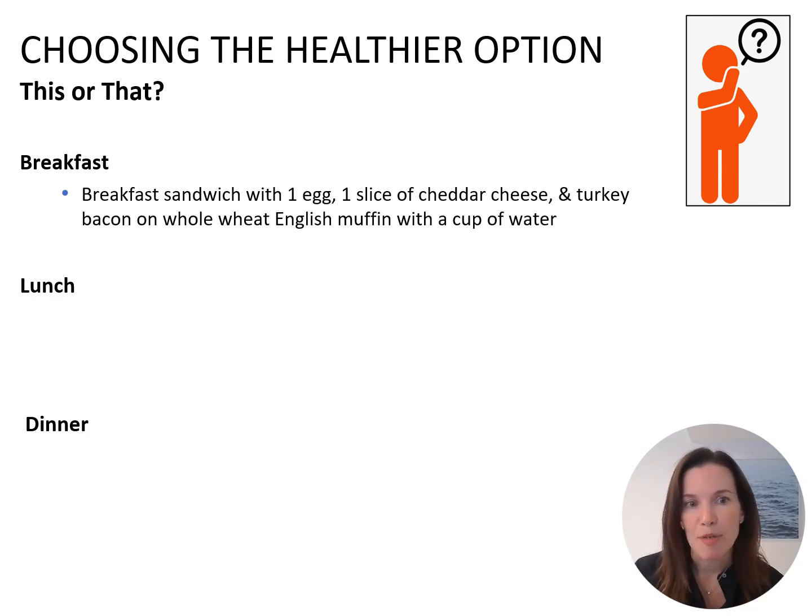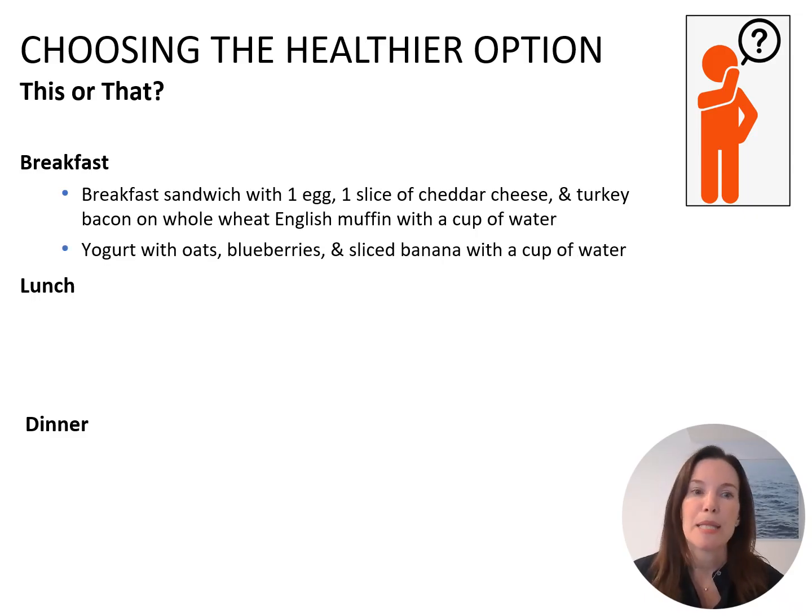For breakfast, option number one is a breakfast sandwich with 1 egg, 1 slice of cheddar cheese, and turkey bacon on a whole wheat English muffin with a cup of water. And the second option is yogurt with oats, blueberries, and sliced banana with a cup of water. Okay, go ahead and pause the video now.